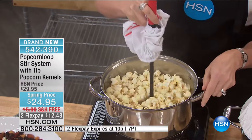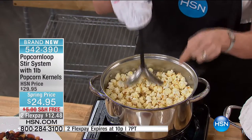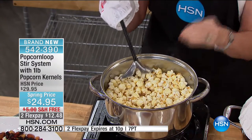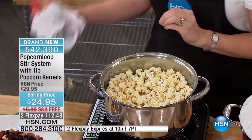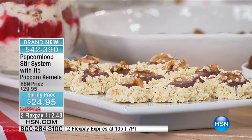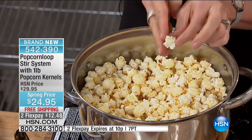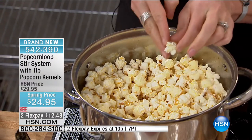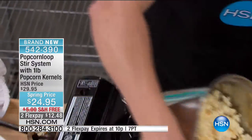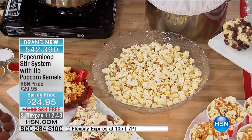Literally a magic wand. As your popcorn is popping, you're stirring so that every time the kernel opens, it gets the seasoning. Whether you've placed in cheddar cheese, whether you've placed in butter, whether you've placed in salt or sugar, every little kernel that's popping gets equally coated so that every bite is as crisp and as crunchy as the last. And it truly is a revolution in popcorn. And hundreds of thousands of these have been sold over in Europe, and now you can get it at HSN for the best price anybody's ever been able to get it anywhere.